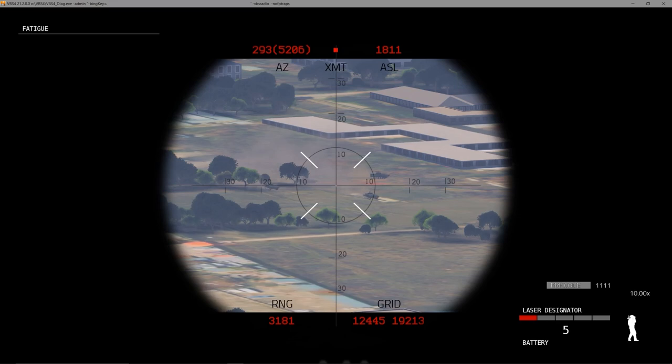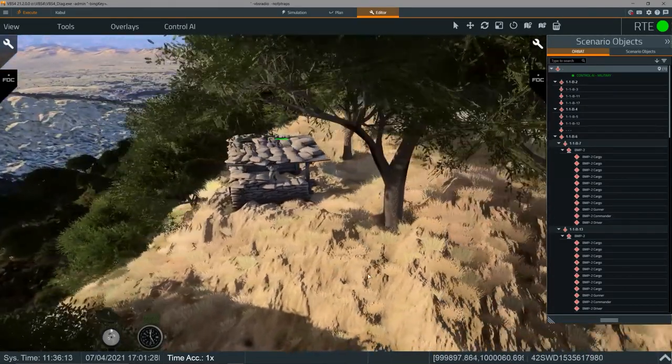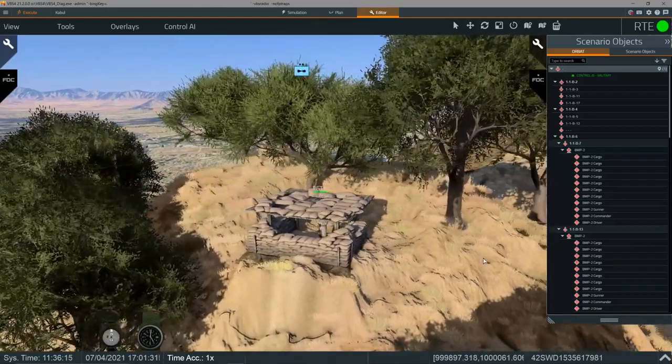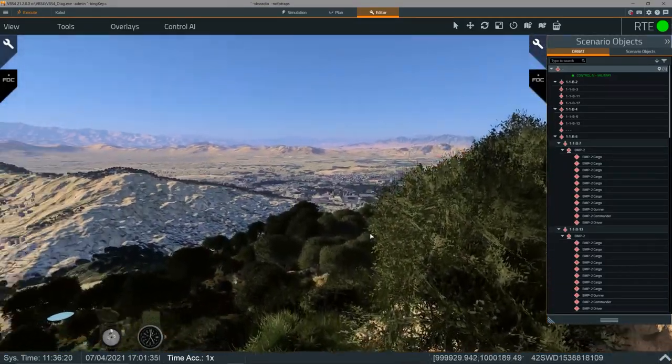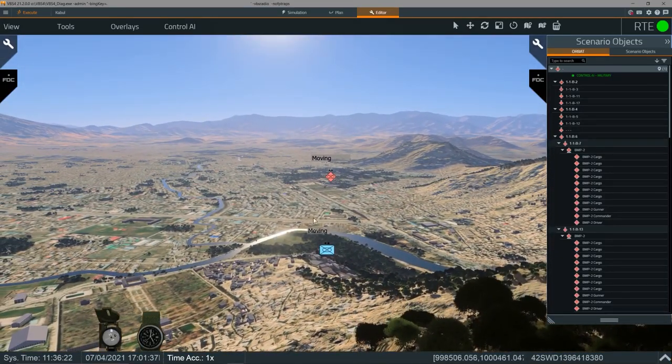I think we just have a couple more scenes showing you where we are. Yep. So I actually used VBS Geo within VBS4 to create my little OP here. It took me less than a minute to place down this little bunker and make sure it just can fit on the hillside there perfectly.